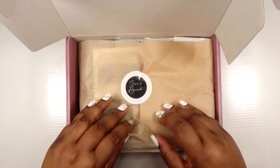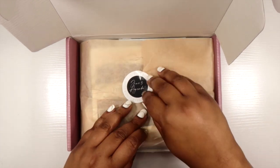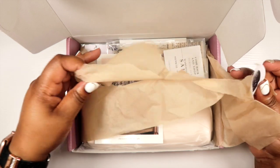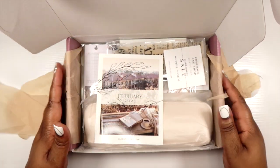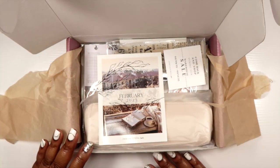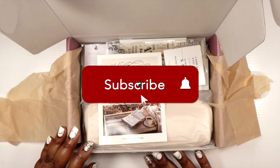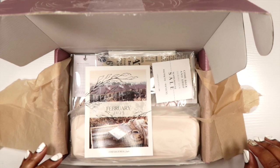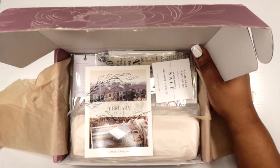So let's go ahead and, y'all, as you can see, this sucker is packed. Oh, looky. All right, y'all, I'm gonna take this off the desk because I don't have the space up here to have the box and everything else up here. Actually, I'm gonna sit it over here on the side.